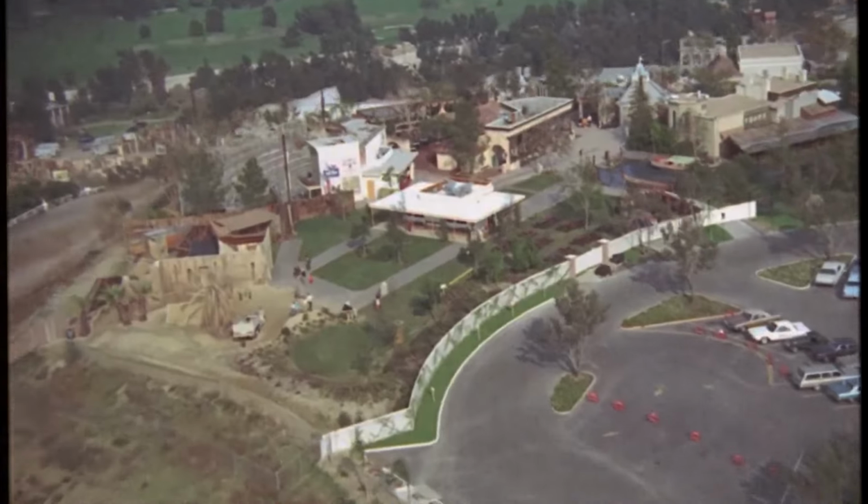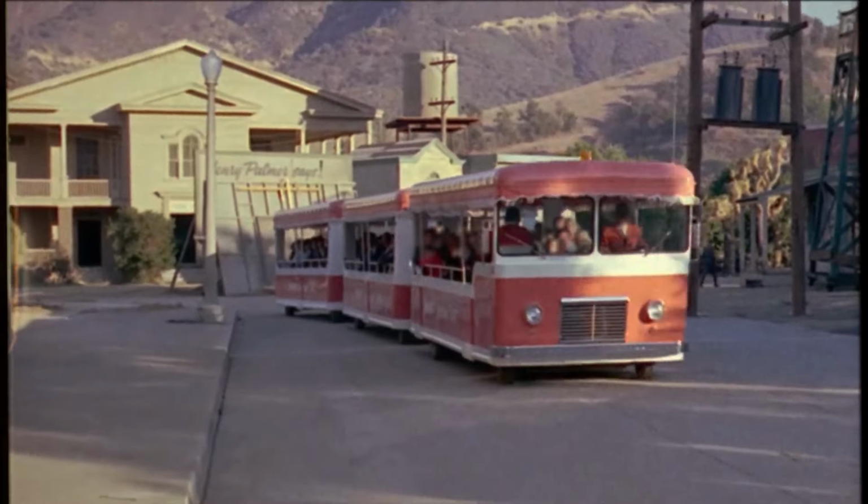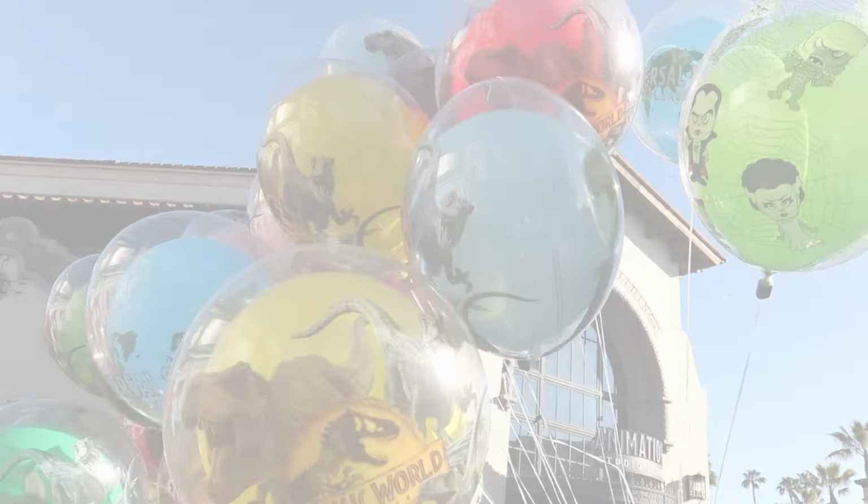Welcome to Universal Studios Hollywood. Come see how the movies are made on the studio tour.